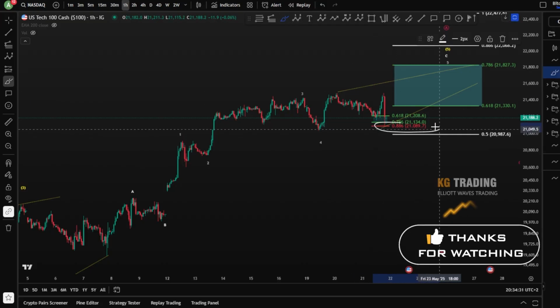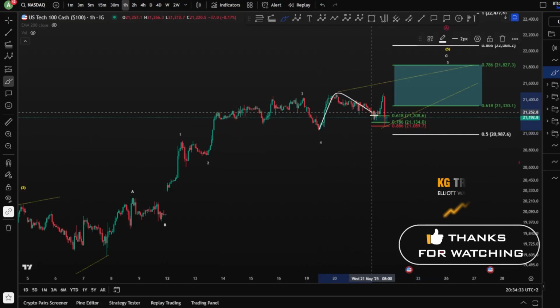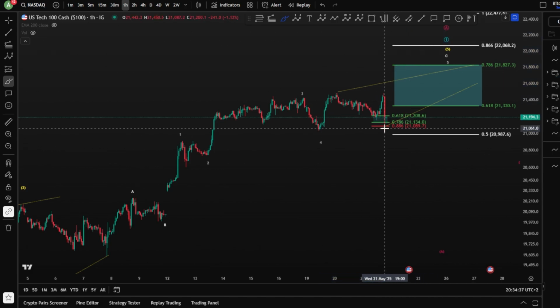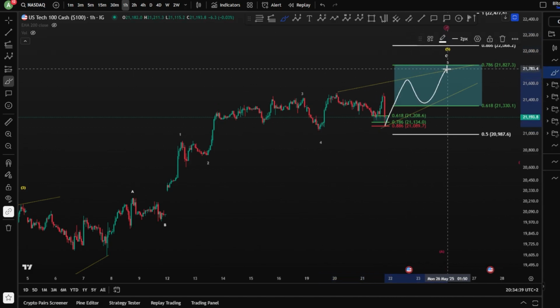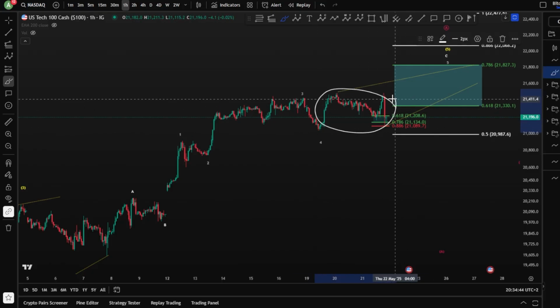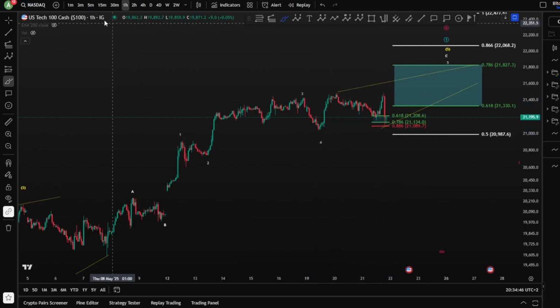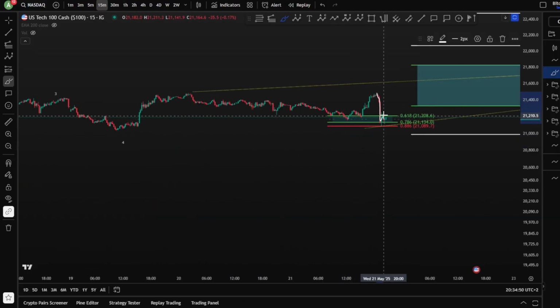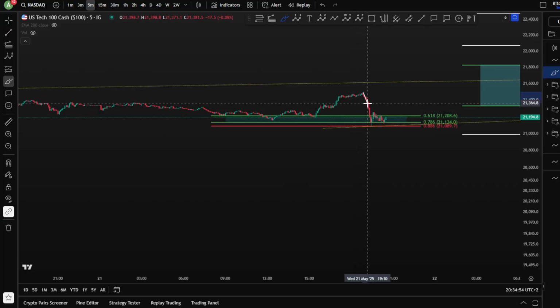We have touched the 886 and this tells us already that this cannot be a wave 1, 2, 3, 4, 5 for an impulse. But of course, it can be a leading diagonal for wave 3, 4, and 5 as expected. So I cannot really confirm a top here yet. We did not finish this impulse anyway, so you would like to see a 1, 2, 3, 4, 5 on the lower time frame.